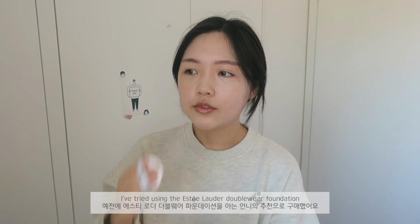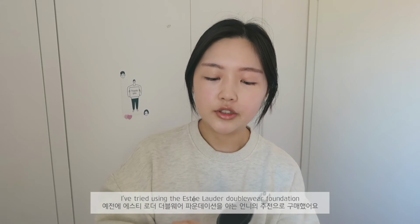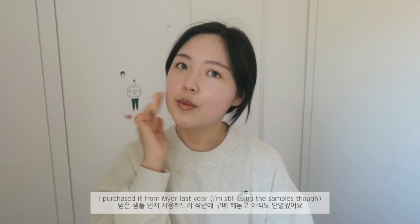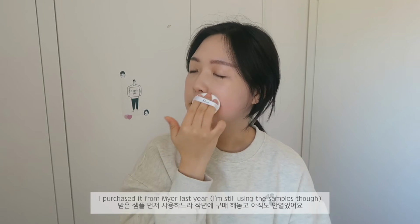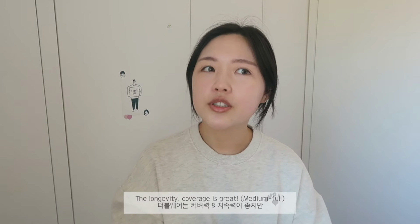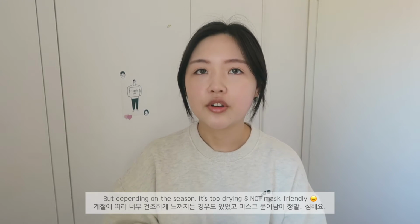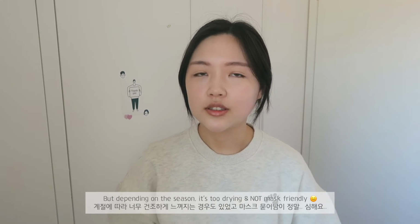I've tried using the Estee Lauder Longwear foundation because my friend recommended it to me, and I even ordered that from Maya last year, but I haven't opened it yet because I'm still using the sample that they gave me. For that foundation, the coverage is okay. I think it's pretty good, but it's very dry for my skin. And especially when you wear a mask, it's terrible.